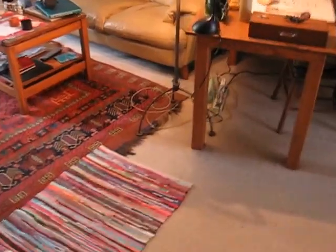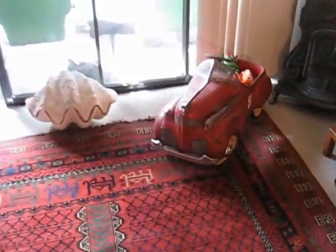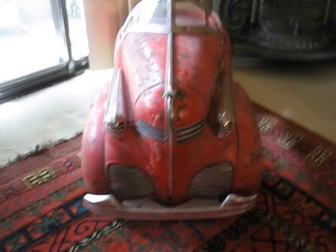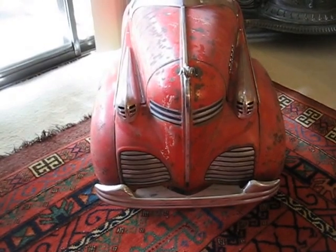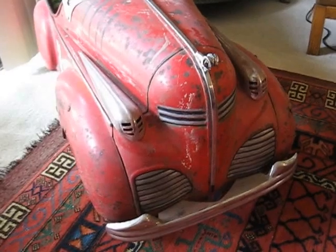Now they say that they made them possibly in 40, 41, 42. I just can't believe that they'd make them in the war, because they stopped making metal, cars and everything. I don't know why they would make pedal cars, but anyway, that's what I've heard. So it's a 39, but it could be made in 40, 41. Now, I don't know if they made them in 46 or not, because they had a whole new series come out, so I don't know.